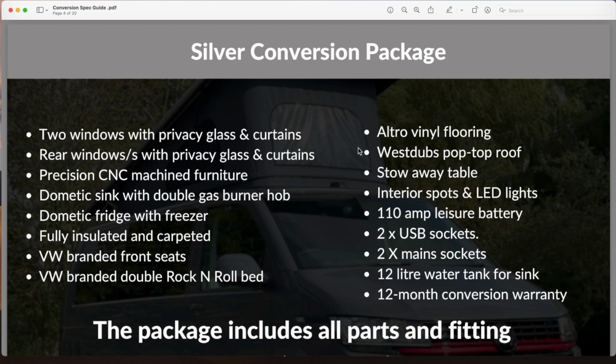Now we also fit West Dubs pop top roofs in all of our vans, and we only use West Dubs because they are a really, really high quality roof, and they also come with a 5-year warranty from the manufacturer. So although we actually offer a 1-year warranty on all of our conversions, you're also going to get quite a lot of warranties with the individual parts. So the West Dubs roofs are really, really great roofs. They don't leak and they will last you for a long, long time.